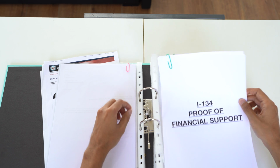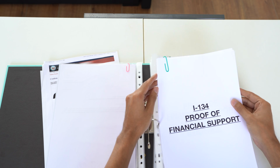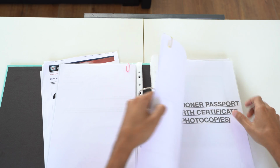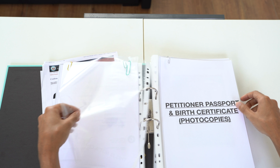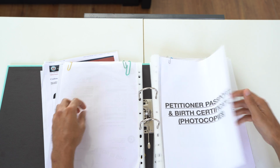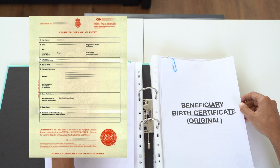As you can see, we've just used paper clips to keep and hold everything in place rather than stapling anything together. The next page is the US petitioner's proof of identity. So for that, we included a photocopy of my passport and birth certificate. Next, we have the beneficiary's birth certificate. The original version of this is required for the interview, and I also included a copy of this on the next page.